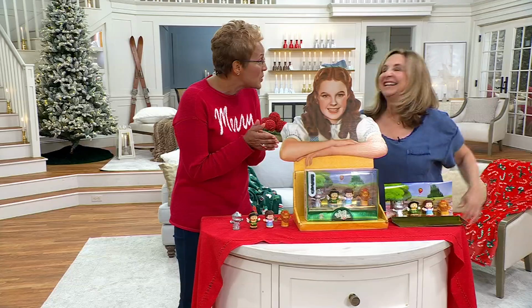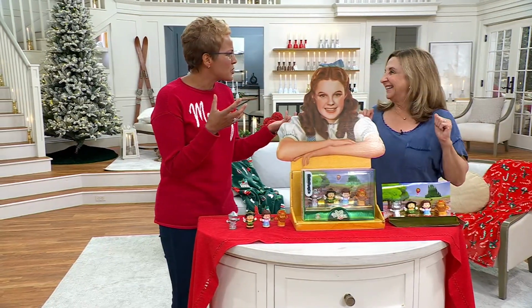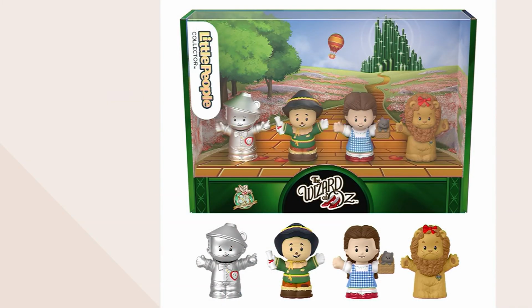And the ruby red slippers, I mean, there's all sorts of information about the slippers too. I think are they in a museum? They're in the Smithsonian Institute since 1979.